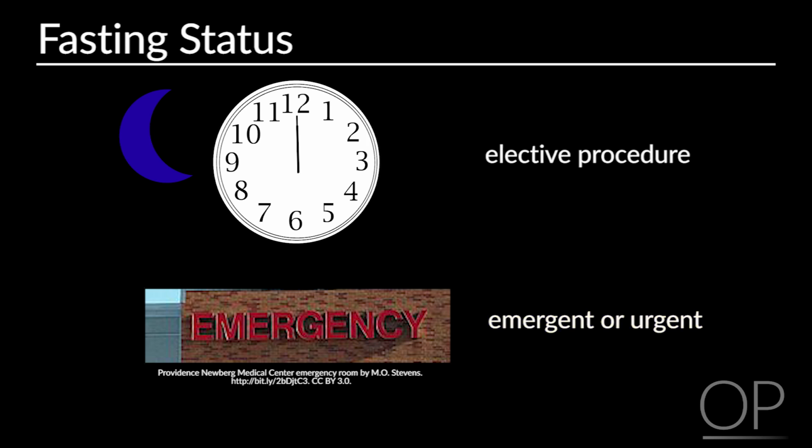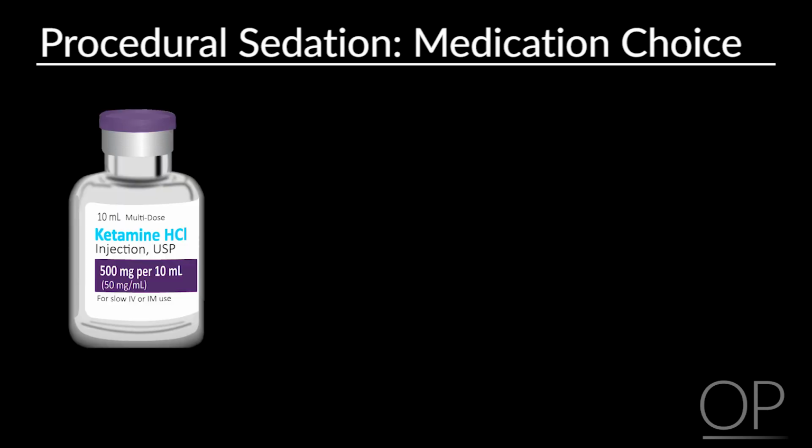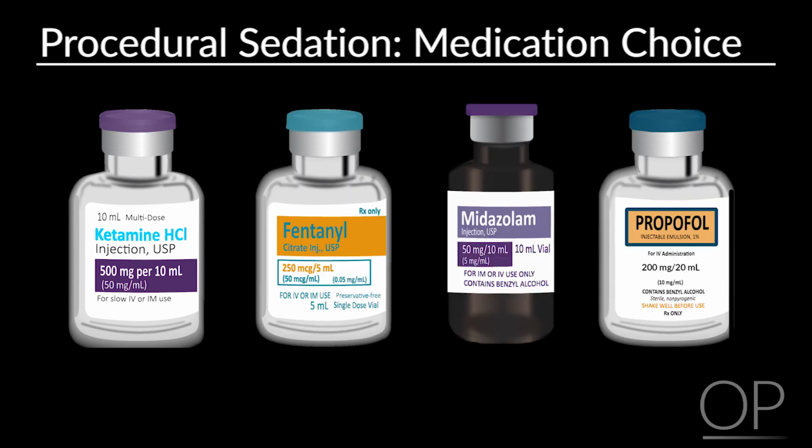So you need to consider the degree of urgency. Is this a procedure that is considered emergent, urgent, or just elective? And related to this, we need to think about the medications that we're going to use. Are we going to use a medication like ketamine, which has minimal blunting of the airway, or are we going to use other medications like fentanyl and Versed or propofol, which will affect both the airway and respiratory patterns?